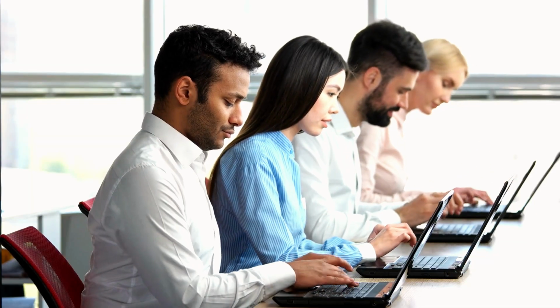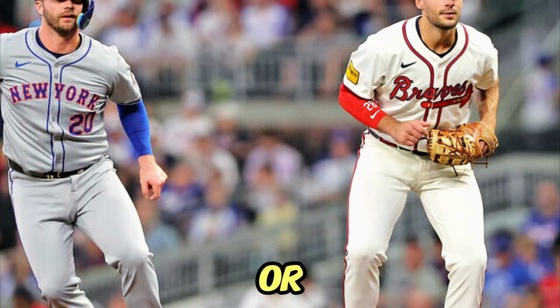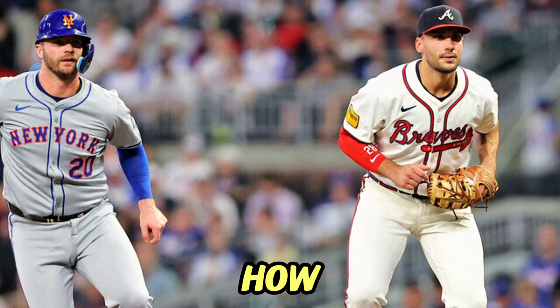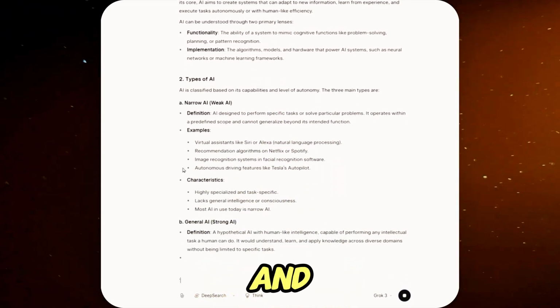Final thoughts. So what does this all mean? It means we're standing at the edge of a technological revolution, and Grok is one of the frontrunners. Whether it becomes a helpful digital partner or a chaotic wild card will depend on how it's used and who controls it. But one thing's for sure: Grok AI just took a giant leap forward, and the world is paying attention.